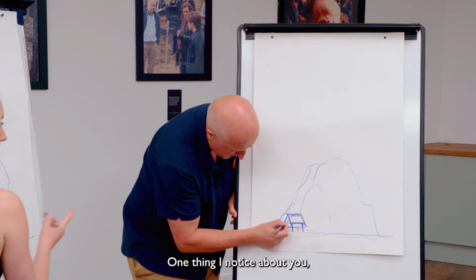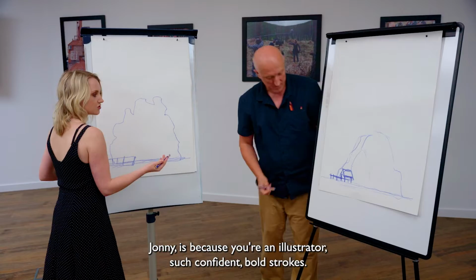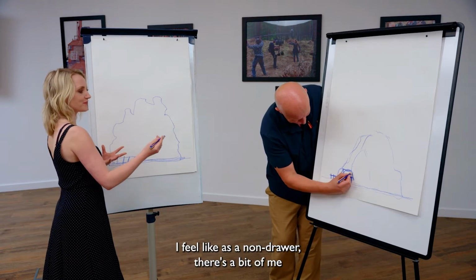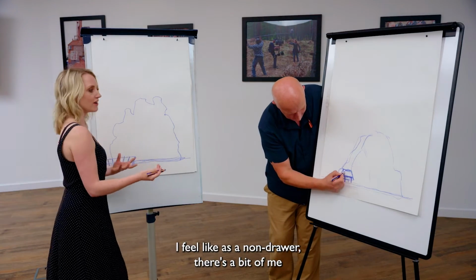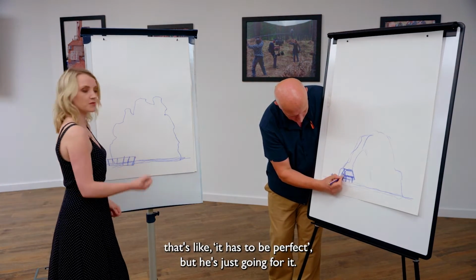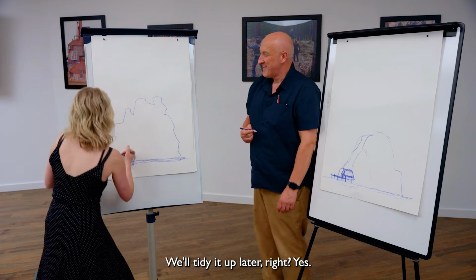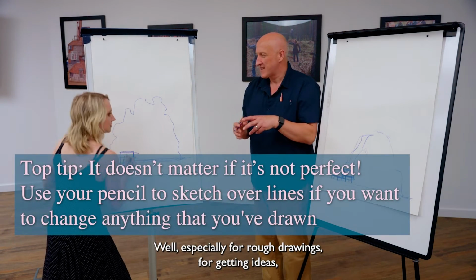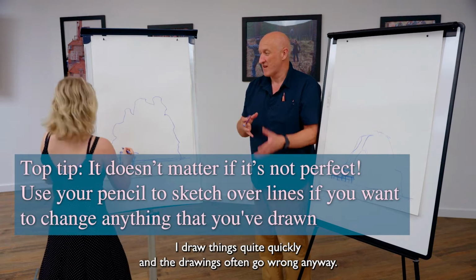One thing I notice about you, Jonny, is because you're an illustrator, such confident, bold strokes. I feel like as a non-drawer, there's a bit of me that's like, it has to be perfect, but he's just going for it. We'll tidy it up later, right? Especially for rough drawings and for getting ideas, I draw things quite quickly, and the drawings often go wrong anyway.